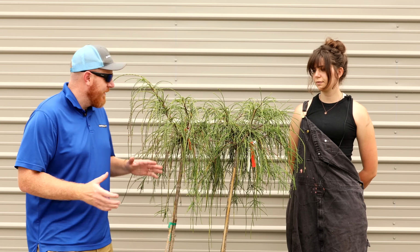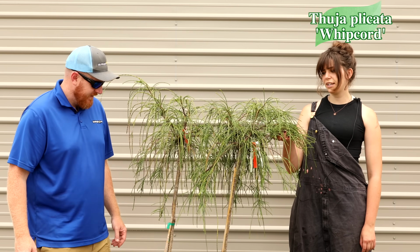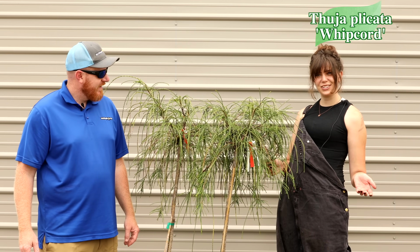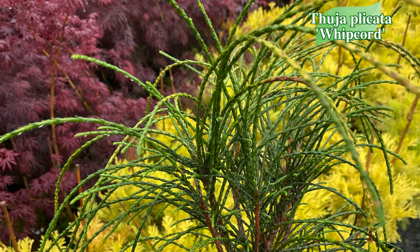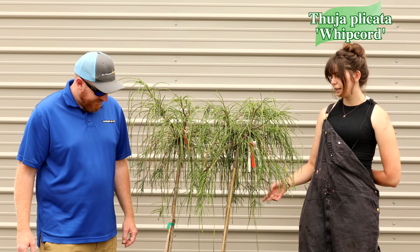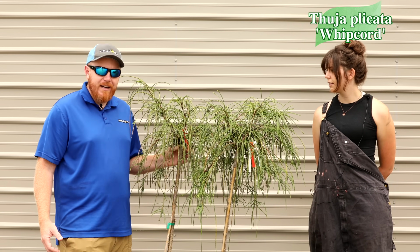Guys, next up, we've got Thuja plicata Whipcord. Yeah, so these were actually found over in Oregon by Barbara Hupp, a lovely lady in the horticulture industry, always fun to see. But I really love these because they just remind me of those Dr. Seuss trees from the Lorax. So they're really fun to look at. They have a beautiful umbrella-like habit, a little bit of a wider habit than a lot of conifers, so they're really beautiful. Yeah, and these were actually grafted on a high standard.